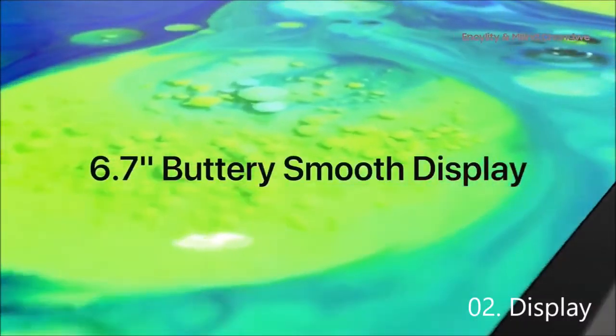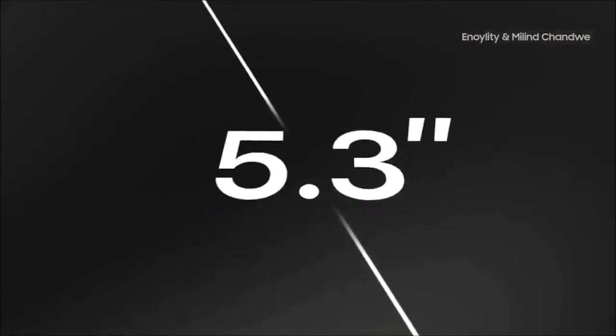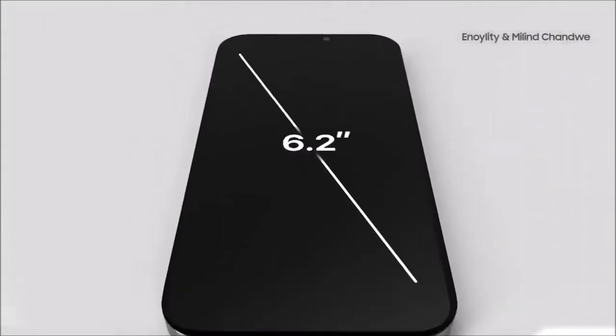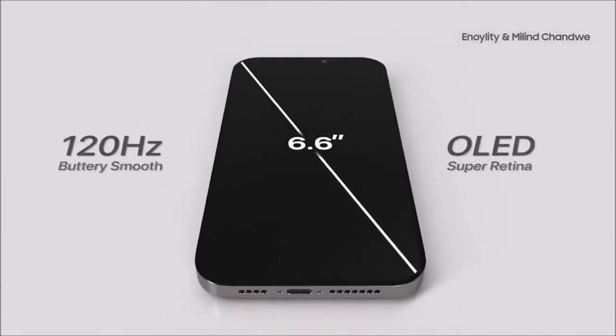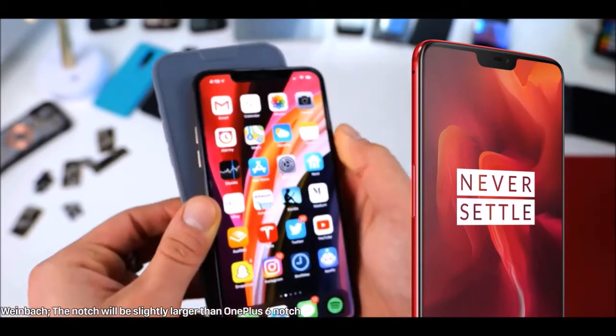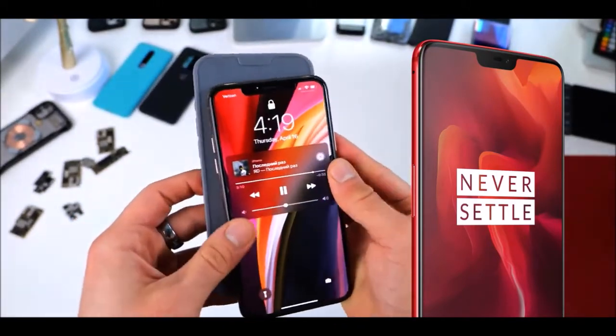Number 2. The display has undoubtedly been a big point of contention here for the 12 Pro, as the screen has now jumped from 5.8 inches on the 11 Pro to 6.1 inches. A lot of 9to5Mac readers have expressed their disapproval of this size increase. However, I personally prefer this bump in the screen size.